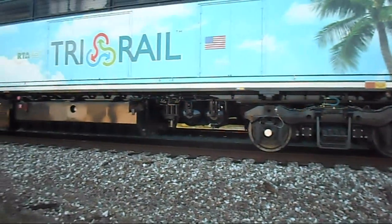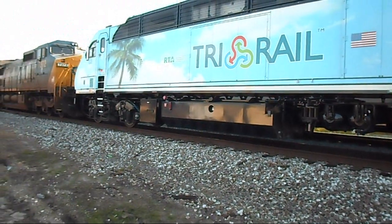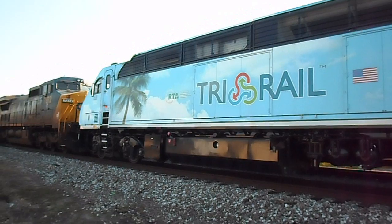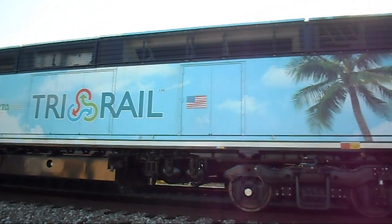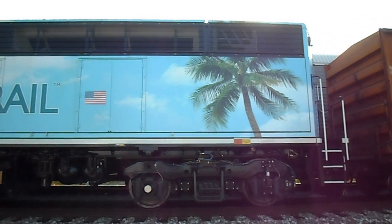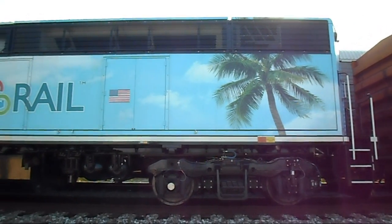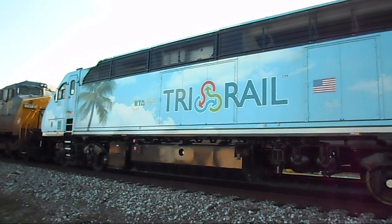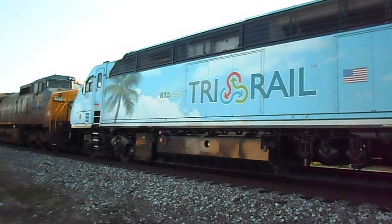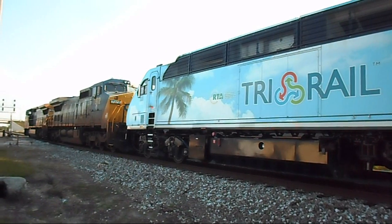All brand new equipment ready to go to Miami, Florida to pull the Tri-Rail cars. These are replacing the old equipment that is now running on Tri-Rail down in Miami, Fort Lauderdale, and West Palm Beach, Florida. These also almost look like the SunRail locomotives that are in Orlando, which I'll be doing more of a story on here in the near future.